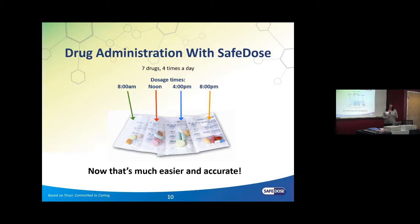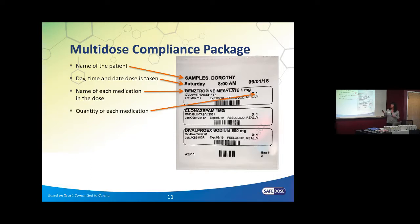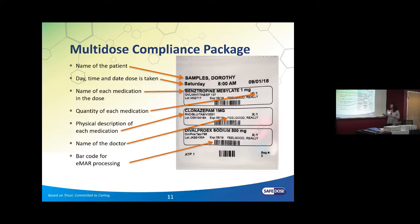So all of our medications, I'll show you the packages. They have everything that you would need on them: the name of the patient, the day, date, and time that it's to be taken, the name of each medication, quantity, the physical description. So if you're ever wanting to know what this little round white pill is for, it'll tell you which one is which. The name of the doctor, this one happens to be Dr. Feel Good. And then that is the barcode that you would need for the EMR processing.